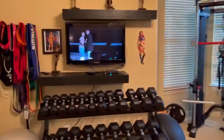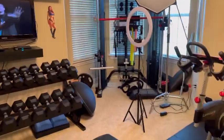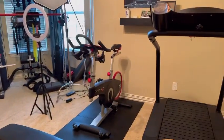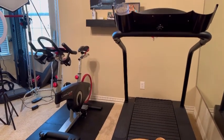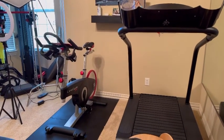So just put on a bad movie, or get on TikTok or Instagram and go to town with your cardio. When you're doing the treadmill, put the incline on 8 and the speed on 3. That's a really good workout.